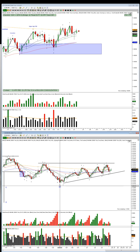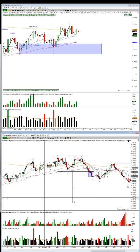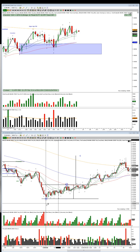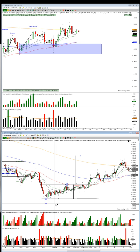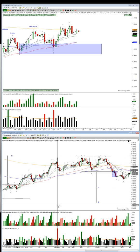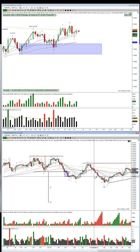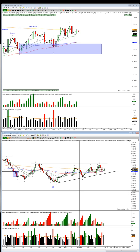I think that you see this one here, shortening of the thrust. Take a look at how this entire rally started. See that? That's called a shortening of the thrust. And if you pay close attention to the shortening of the thrust, you'll notice somewhere over here there was some type of shortening of the thrust. You know, this is very clear.